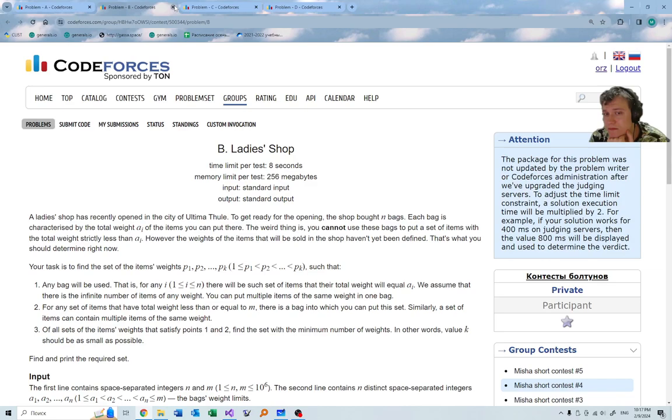Well, I believe I always need to take p_1, then I always need to take the minimum number p_2, which is not covered by p_1, then I need to take the minimum number p_3, which is not covered by p_2, and etc. However, how to do it fast, in 4 seconds only?